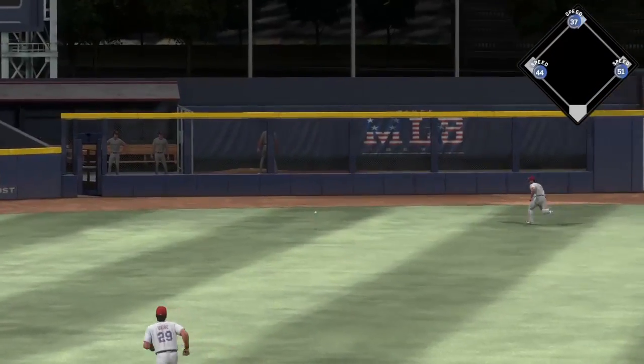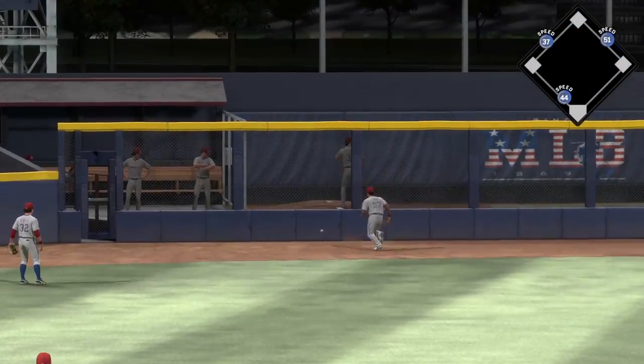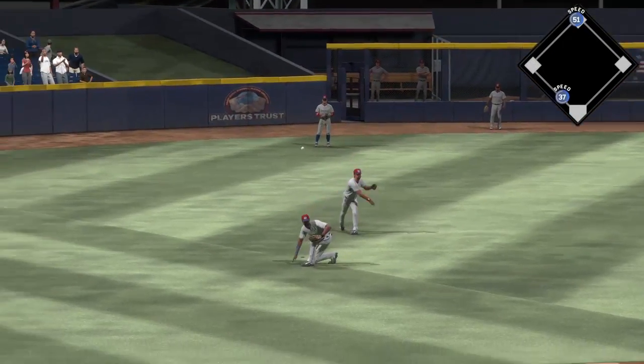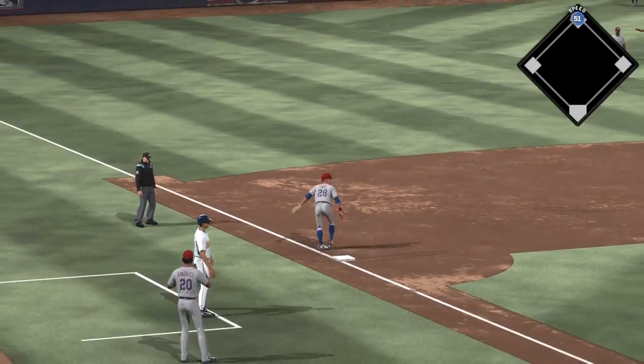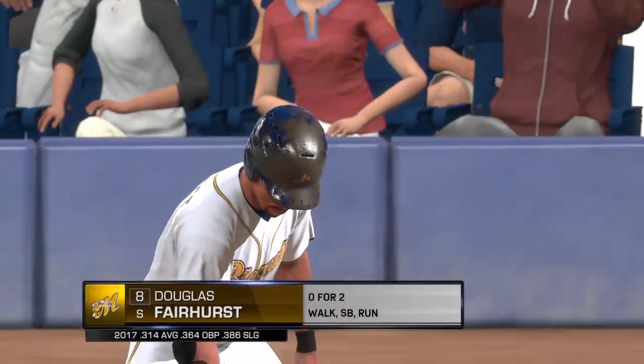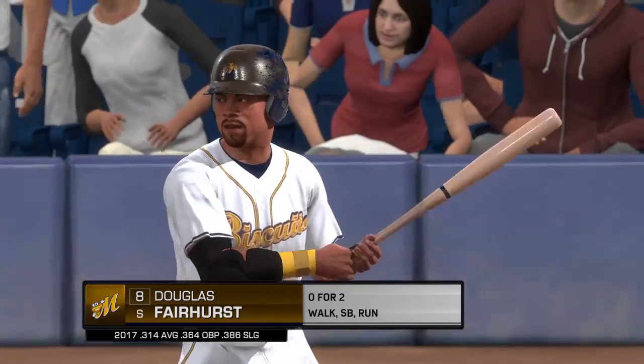Boy, and the shellacking continues as this is down for extra bases. In to score, the runner from second. Molina rounds third and is digging for the plate. And he will score as well. And they're really putting some distance between them now as that lead gets even bigger.